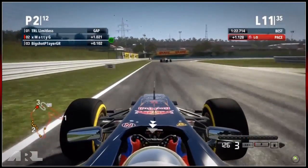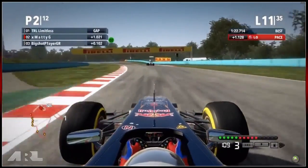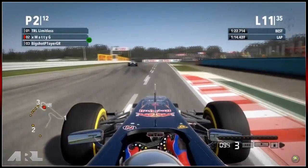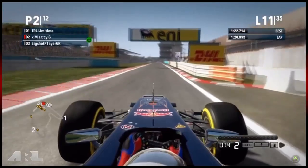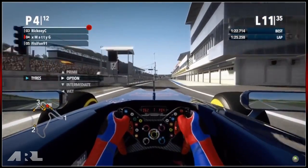And Big Shot now having a look at xMattyG. So all of a sudden, xMattyG challenging for the lead has now lost a second to Limitless with his tyres going off. Limitless actually running quite wide out of that penultimate corner. And it's going to be interesting to see if anyone dives into the pits. And as I say that, xMattyG into the pits now. So he is going to try and get that undercut on the leaders, as Big Shot, I think, has carried on. He has indeed. So xMattyG into the pits.